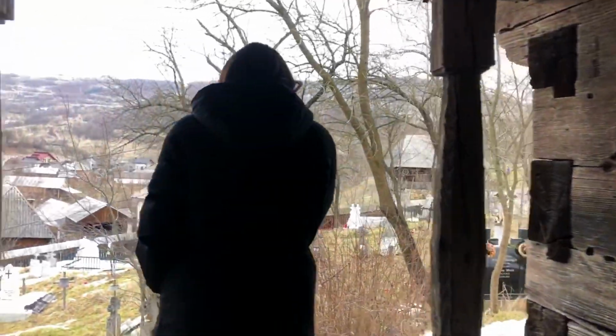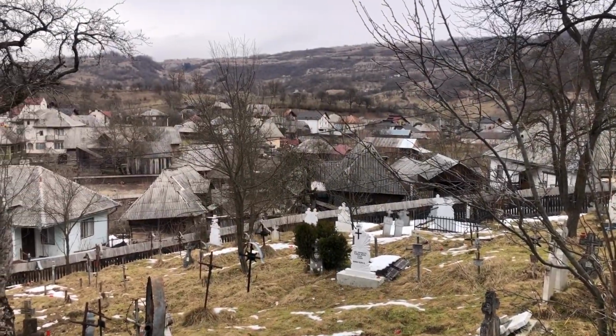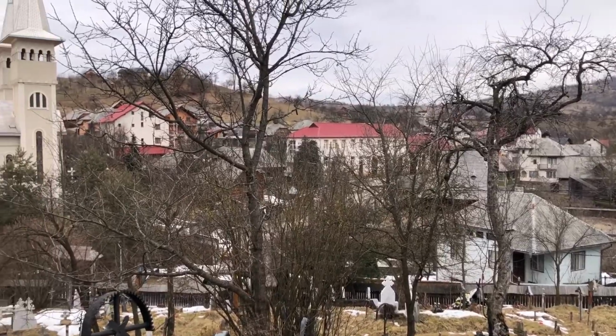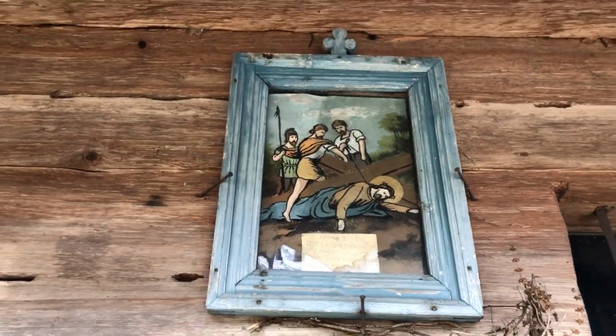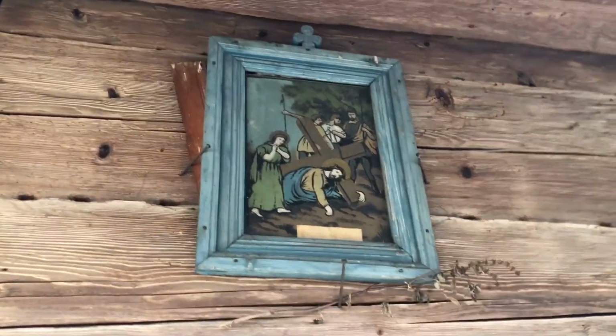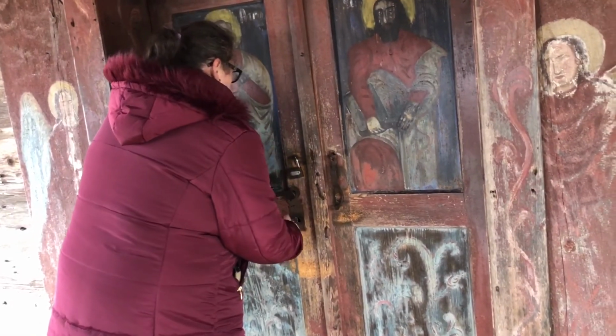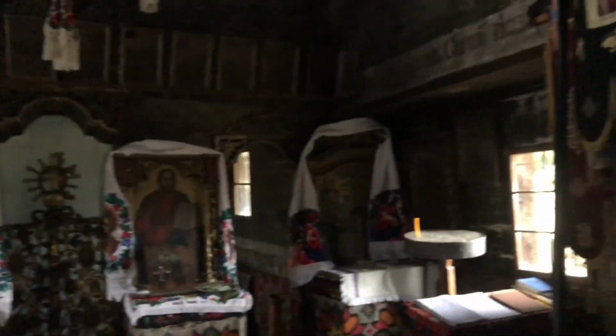Calling the guard. The guard's gonna take 15 minutes, so let's walk around this old UNESCO wooden church, shall we? They got the Stations of the Cross framed in old pictures here. It's very dark in here, so I'm just gonna insert photos.